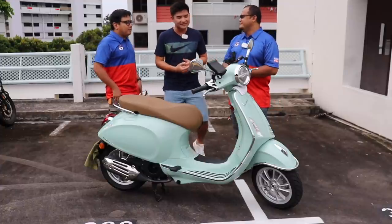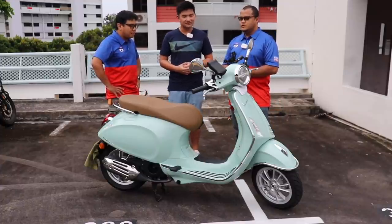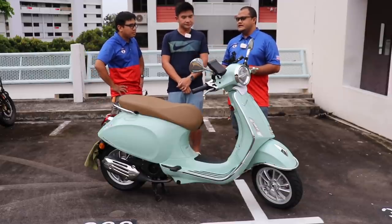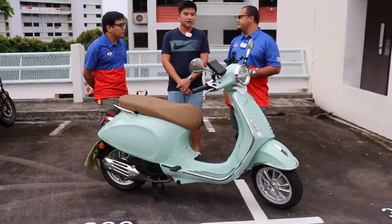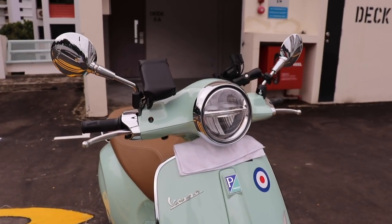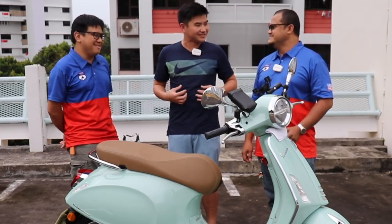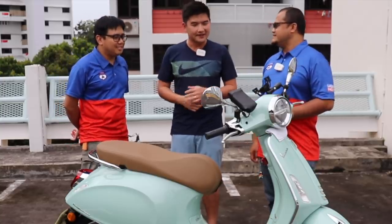I think the max speed is also less than 100. Yeah, about 95 km per hour. Talking about speeds, does it vibrate a lot at that range of speed, especially without the windshield? Actually it's a good workout. You should be able to develop some stomach muscles having to battle with the wind.